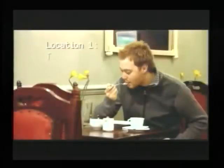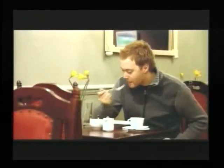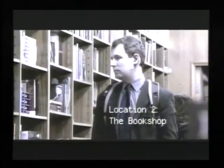Here's the victim, one of our team about to pay for his lunch. It's going to prove very expensive. In a bookshop a few doors down the road, Stephen is waiting to hijack his chip and PIN details. He'll be using a fake card linked to a computer hidden in this backpack.